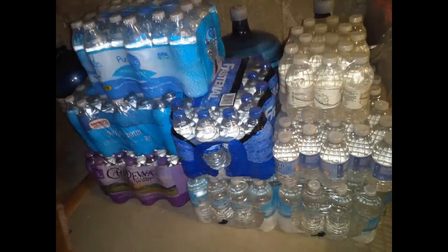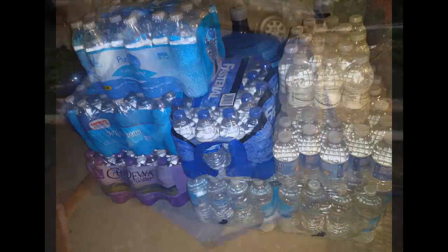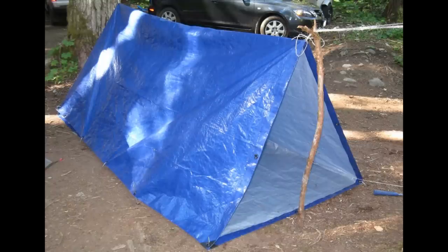Number three, a storage of water, which should be in your car anyway. Just a few drinking bottles of water stored in your vehicle, in the trunk or in the back seats. A couple of jugs of water in the trunk, something like that, just so that you have a supply of fresh water.